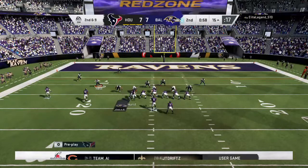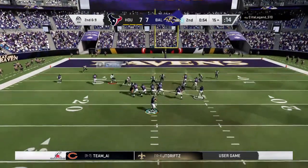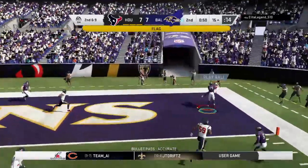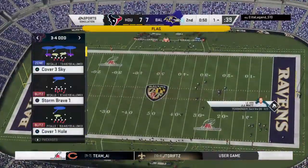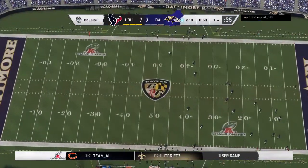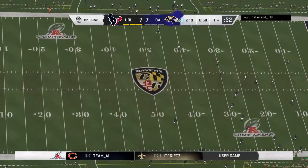Check 52. On 2nd and 9, Jackson. And it'll be intercepted. Good positioning, and it's picked off. So cancel the interception, pass interference. And you know what else gets canceled? The return yardage. Makes the play, but now it's all for naught.